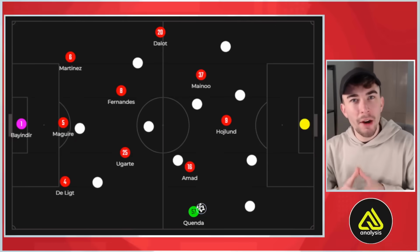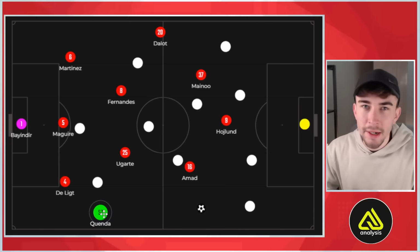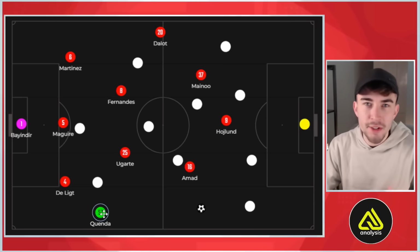Now, as we move a little bit higher up the pitch, what we get from Quenda is actually sort of more of the same. He's a very similar player all the way up the pitch. I guess in deeper areas, there is quite a focus on his passing range, his ball protection, his ball retention and things like that.